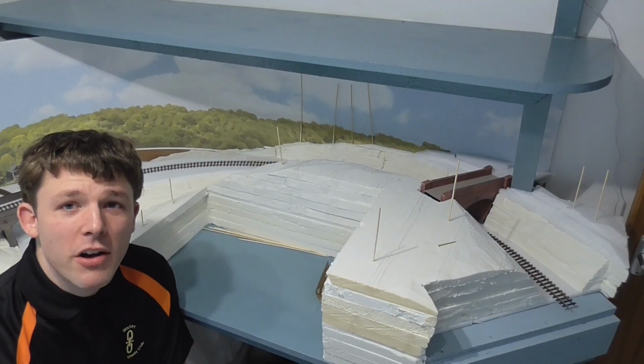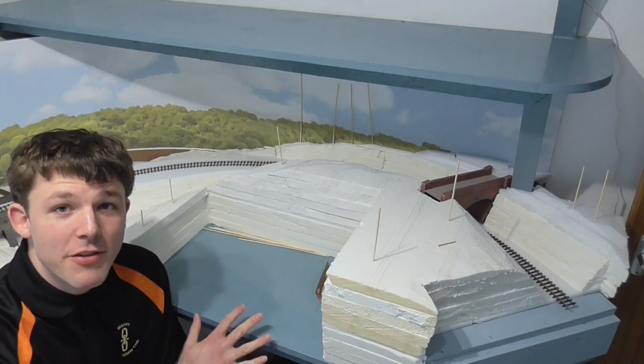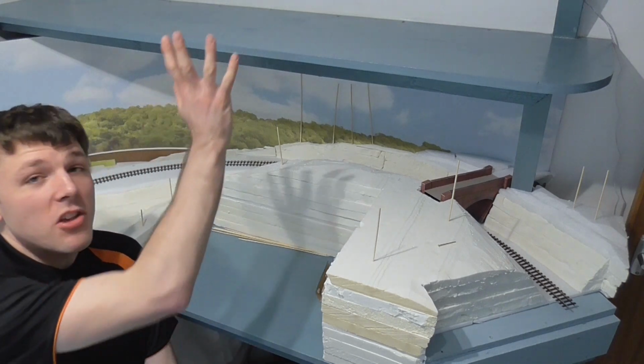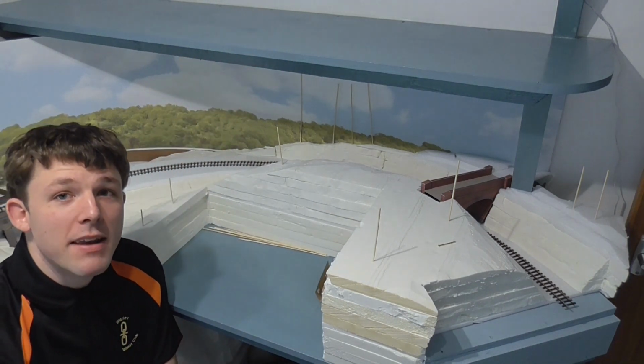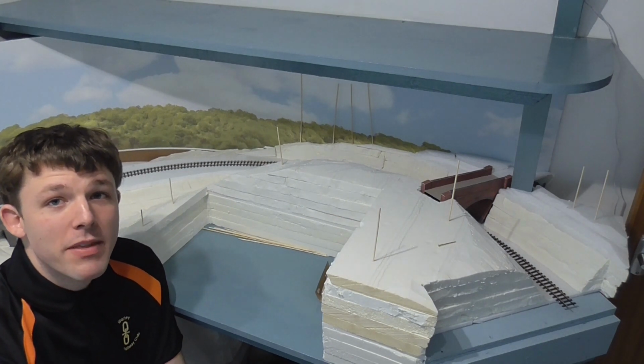Now, a couple of you guys have wondered what this blank space is going to be. The reason for having this here is to help me access the shelves above, where Fry Somerdale and, of course, a number of my other micro layouts will be. At the moment, they're not in the room.